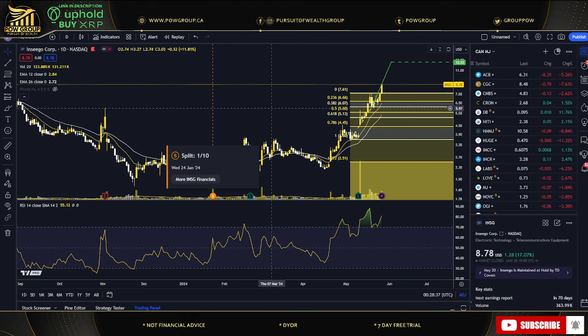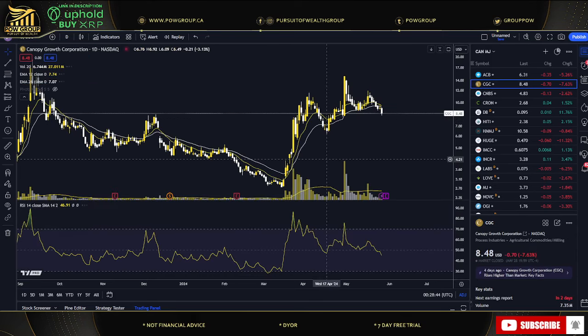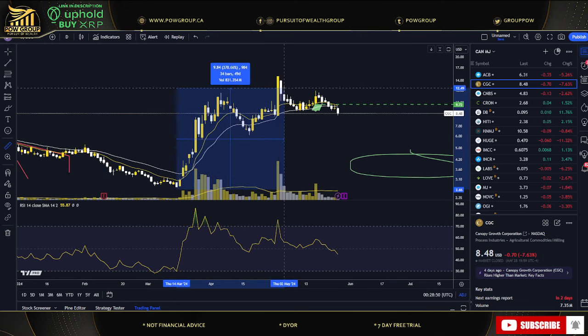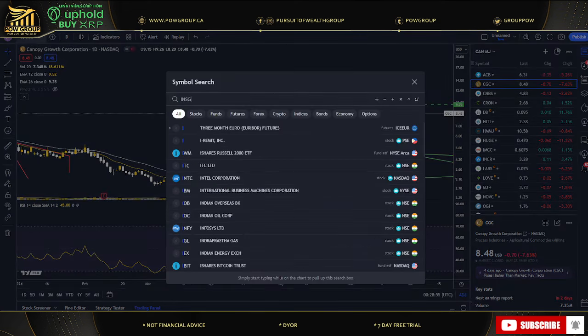Just because something does a reverse split doesn't mean there's not opportunity. It looks very similar, like I said, to the CGC chart. If we just bring up CGC, you can see here a similar type move, right? We had the 1-for-10 reverse split. It actually saw some more downside, but then after that, we exploded about 450%. It's crazy how similar it is.